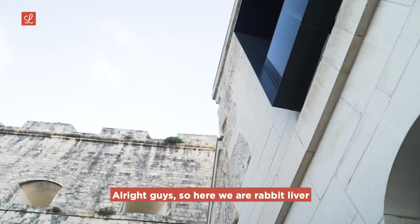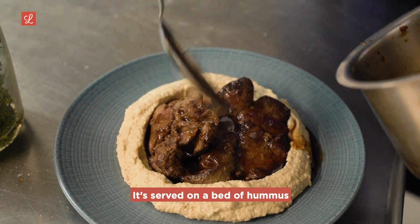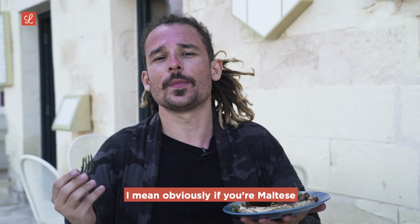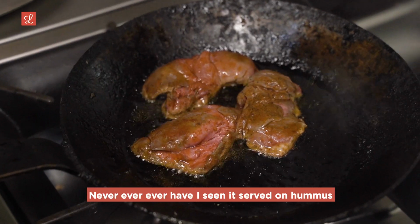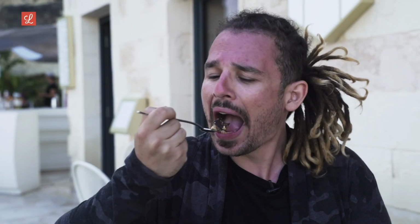All right, guys, so here we are. Rabbit liver, but elevated like you've never seen before. It's served on a bed of hummus. Madness. Served with a red wine jus and some coriander. So obviously, if you're Maltese, if you have any Maltese family, if you've been to Malta, you know rabbit liver is a bit of a delicacy. It's a speciality. Never, ever, ever seen it served on hummus. Maybe I'm missing out. I'm gonna just jump right into this.